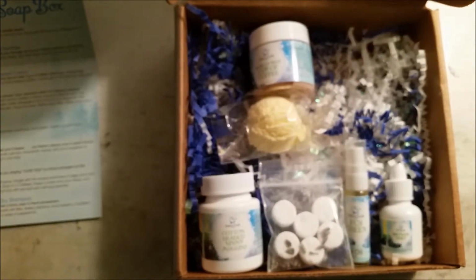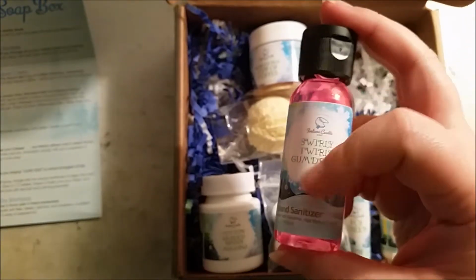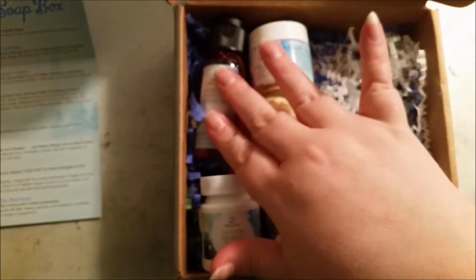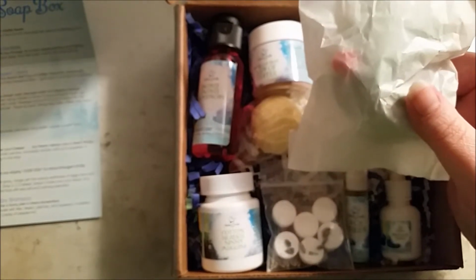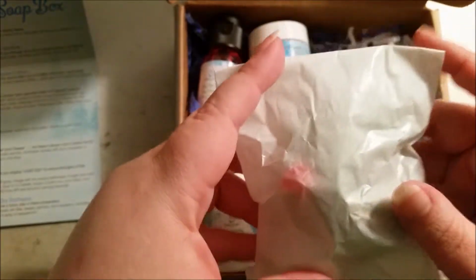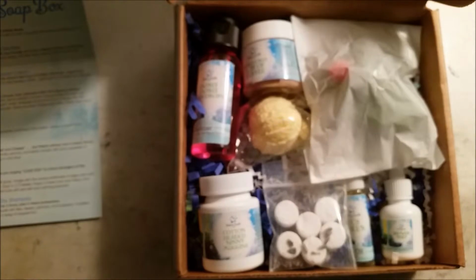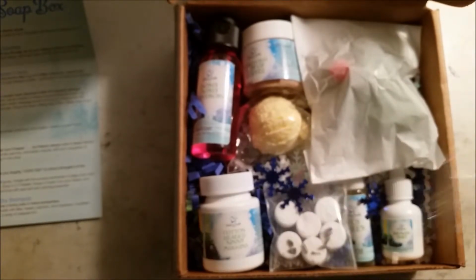We've got the OCD hand sanitizer in Swirly Twirly Gumdrops. This is the one that to me smelled very strongly of the cranberry and black currant. And then we've got Buddy, the fortune cookie soap, and that is the one that I couldn't quite place what it smelled like. It smelled sweet and a little bit woody at the same time, and it's just weird, but not unpleasantly weird.